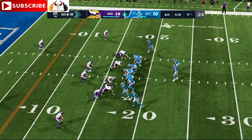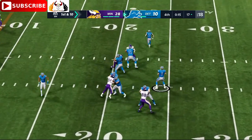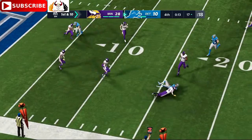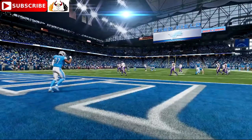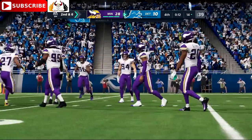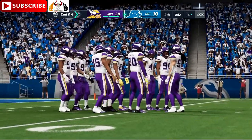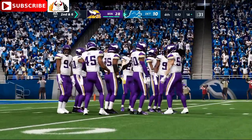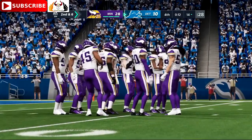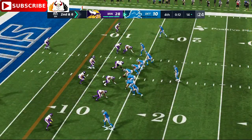So from the 17 now, here's a 1st and 10. Inside the red zone here, they'll look to throw. The left side completion to Jones. And the Lions quickly now going to use the last of their timeouts as they'll stop the clock with 12 seconds to go in the football game. On that last completion, so that sets up 2nd and 6.